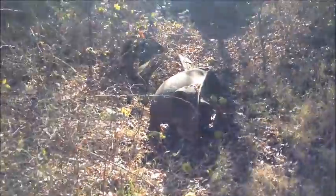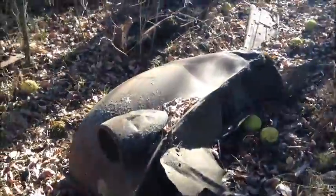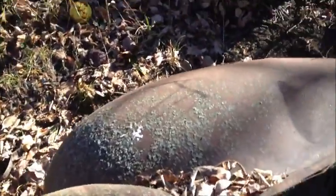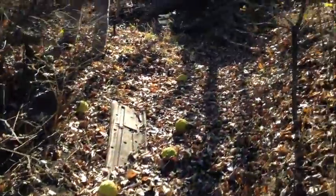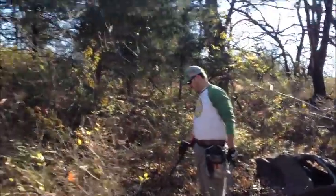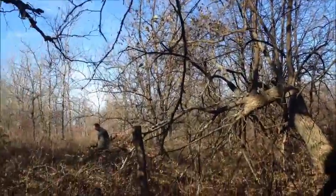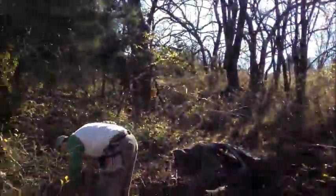Scrap iron hollered at me here. Wow, that's pretty cool. Yeah, that's what it was about. An old, probably '40s model. Basically almost a whole car at this point. This looks like that little creek that we were going to come down. It's a little deeper in here, so we're going to hit this area a little bit, see if we can scare anything up.